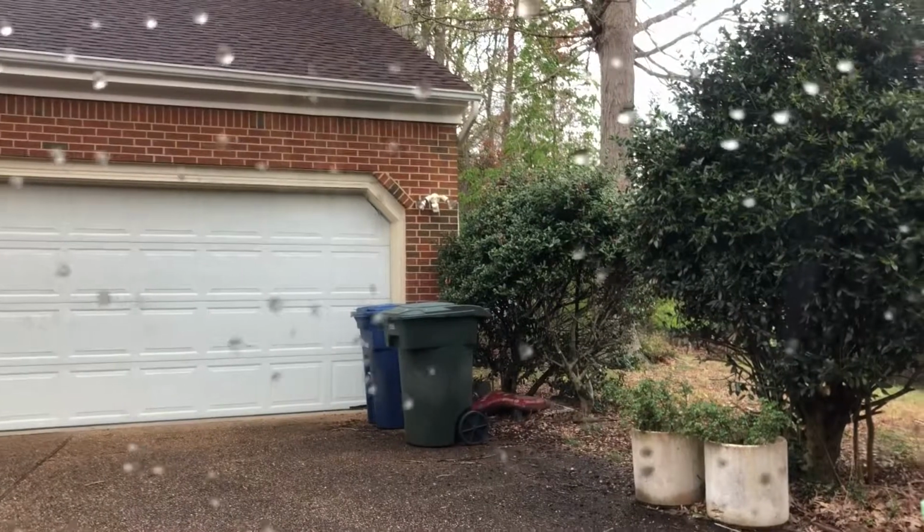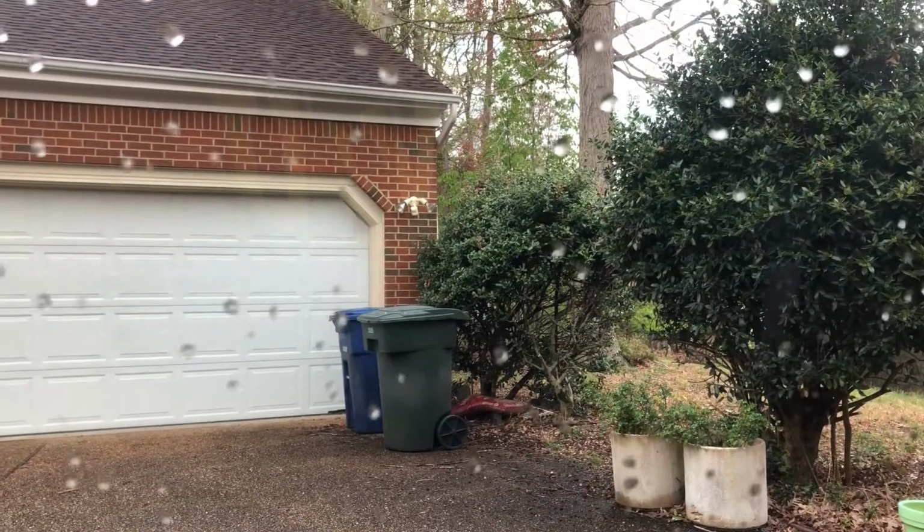So I can tell, you can still see very clearly from the inside of the car. In the back, you don't see that much difference, so that's a good thing.